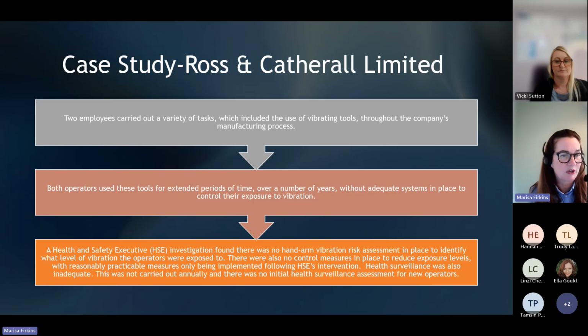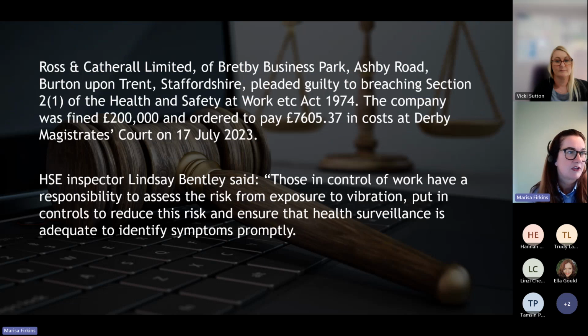They also said there were no control measures in place to reduce the exposure levels, with reasonably practicable measures only being implemented following the HSE's intervention. Health surveillance was also inadequate, and this was not carried out annually, and there was no initial health surveillance assessment for new operators. So they were fined a total of £200,000, which is a huge cost.